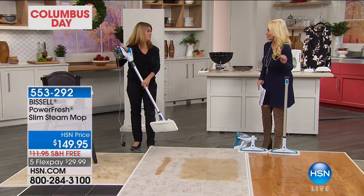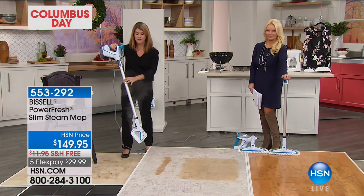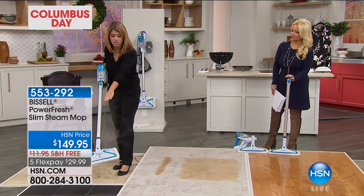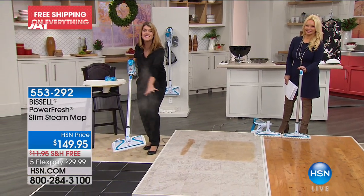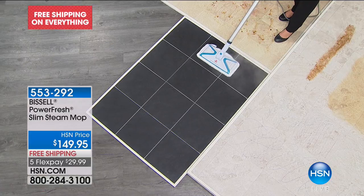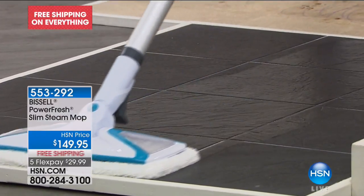This is truly a three-in-one, Jenny. It really is. What's great about this, you're harnessing the power of steam, and if you're new to steam and you're getting into the holidays and you want to see something different, now watch. On-demand steam, this is the most powerful steam mop that Bissell's ever made. Look at the steam coming up, but watch as I go across this slate floor. Do you see how that steam is penetrating down?